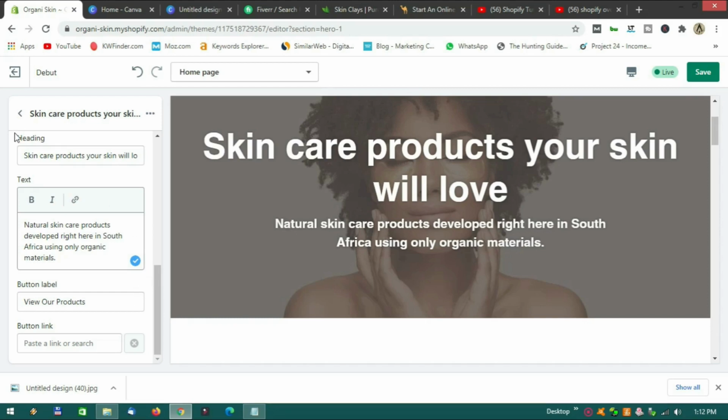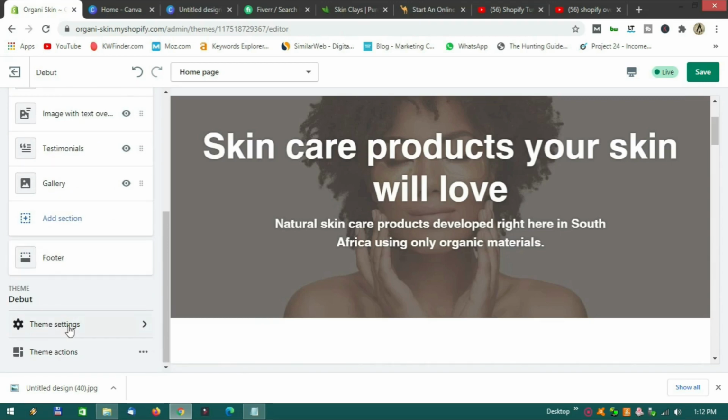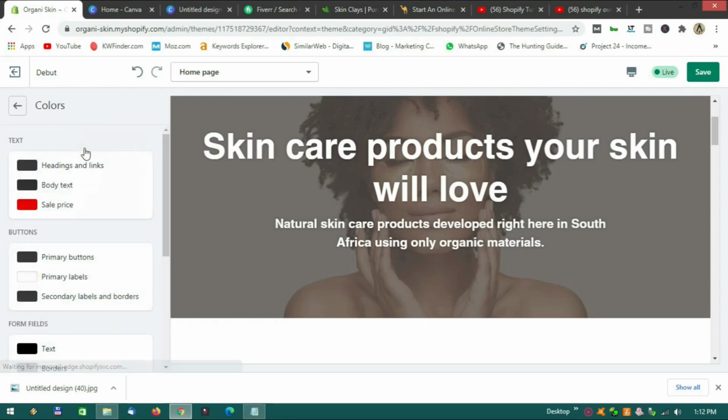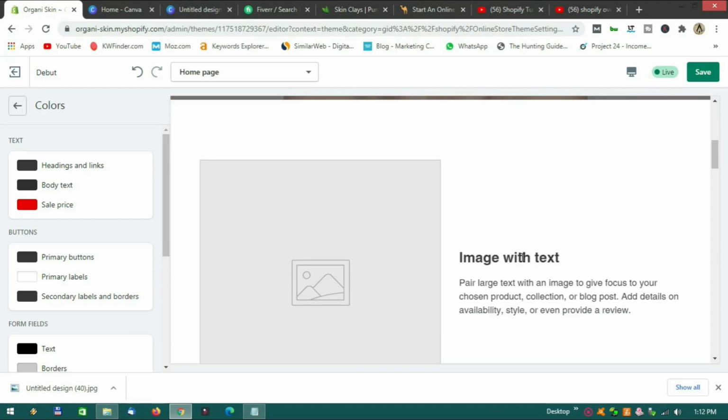So now, while we're busy with buttons and so on, let's scroll down to theme settings. In the theme settings, the first option here is colors. So headings and links will be black, body text will be black. Body text is obviously this one over here, and then headings and links.